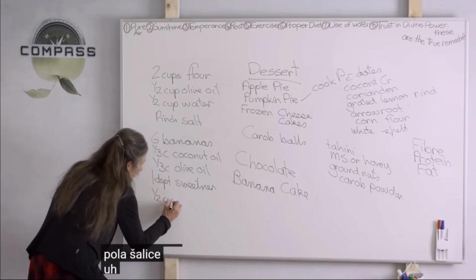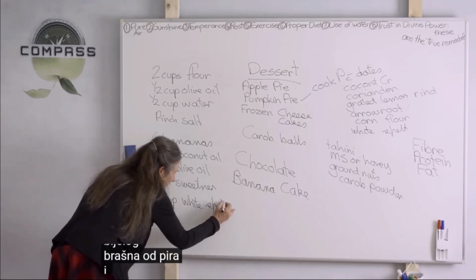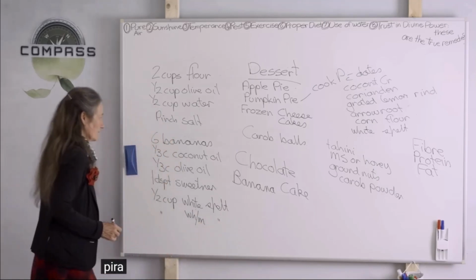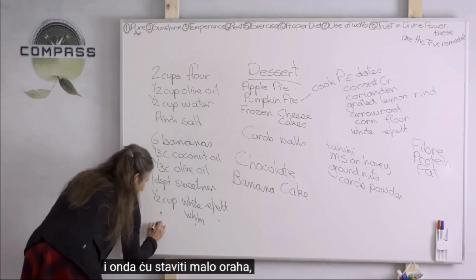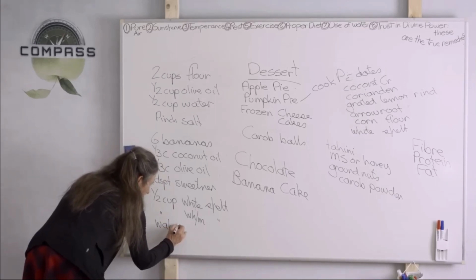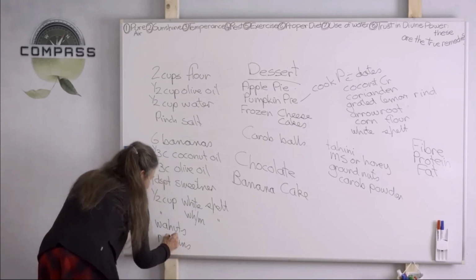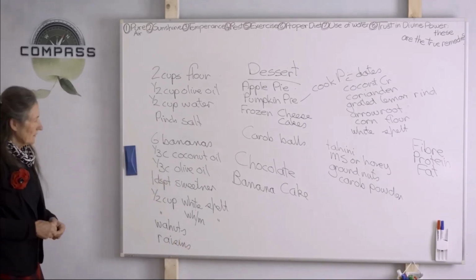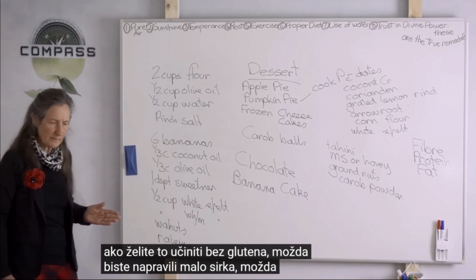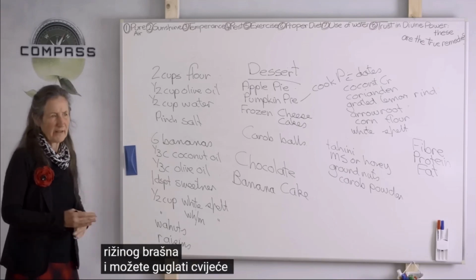half a cup of white spelt flour and half a cup of wholemeal spelt. And then I'll put some walnuts, fold walnuts through, and sultanas, you call them raisins. Now, if you wanted to do it gluten-free, you would do maybe some sorghum, maybe some almond flour, maybe a little bit of rice flour. And you can Google flours that you can make gluten-free.